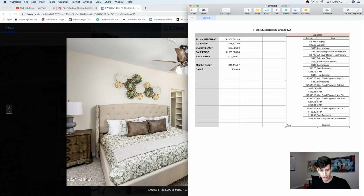Professional photos. The photographer comes out, takes the photos, and edits them for us so we can properly list it. That's $400. Another landscaping, $300. Utilities, right? That's where the SRP and the wall payment come in. Another landscape, $300. When you see this capital fund payment, September 2nd, these are the series of payments we were making to our hard money lender. I'm going to explain that in just a little bit. So you can see $8,500, $8,500, $8,500, $8,500.